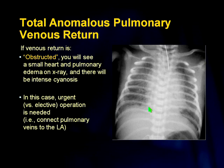But know this presentation. Good stuff for the boards. Newborn, respiratory distress, pulmonary edema. This is very likely to be pulmonary venous return below the diaphragm, infradiaphragmatic, into the inferior vena cava with obstruction. Urgent surgery is required to connect the pulmonary veins back to the left atrium.